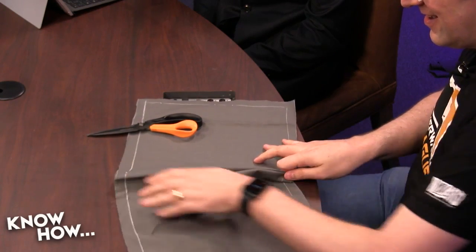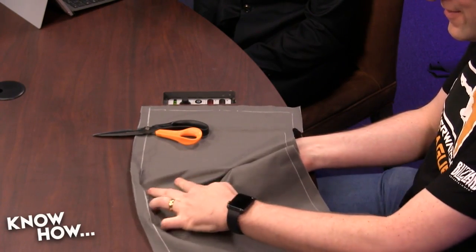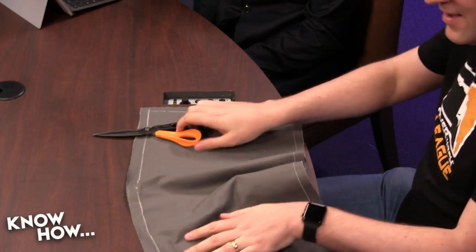You're going to have to put darts in. Wait, darts? It's a dart. Like a pleat? Kind of. When you have something like this, it's an allowance of material for the movement. And then you'd sew it here so that you have half of it, and it kind of curves.